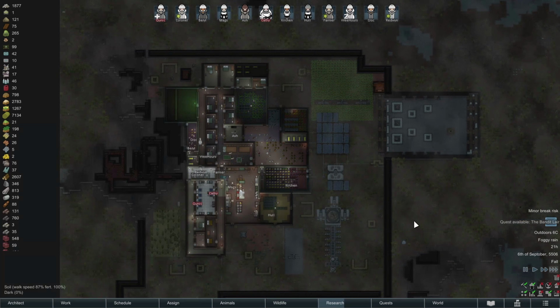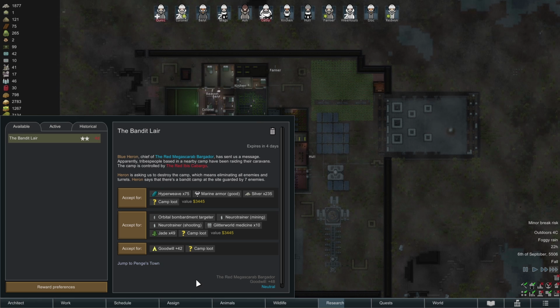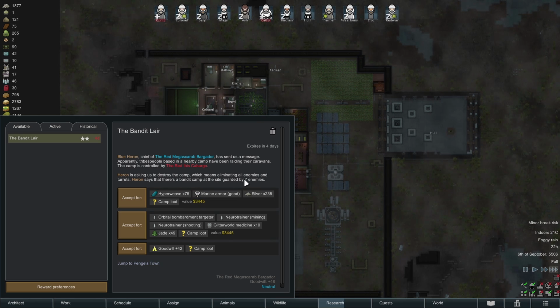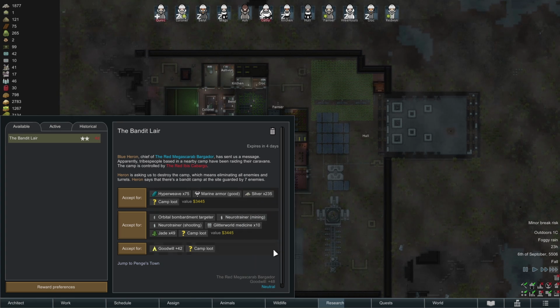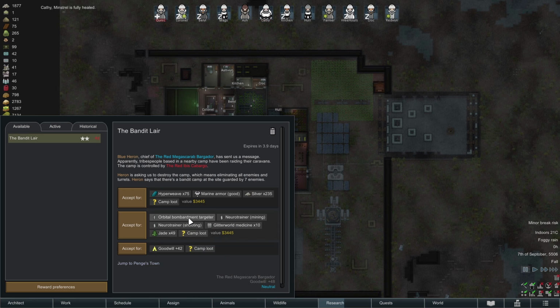There is a quest available, the Bandit Lair. We're not going to go and do that. There's 7 enemies. A bandit camp at the site guarded by 7 enemies. It does have some marine armour and a little bit of silver, which could be quite useful. An orbital bombardment targeter. Oh, hang on a minute. Hang on. Right, I might be tempted.